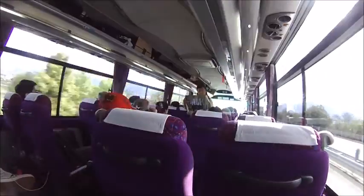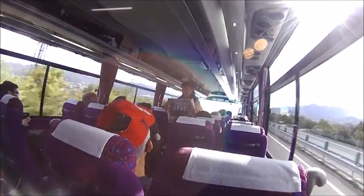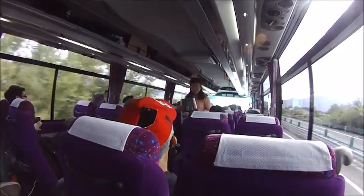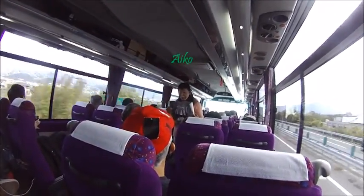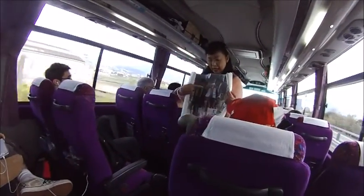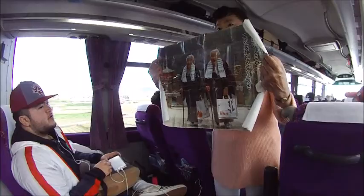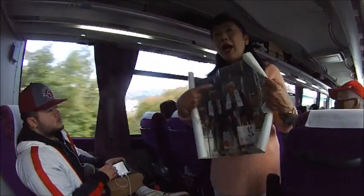Showing us pictures of the oldest woman and man in Japan. 118 for the lady and 115 for the man. Look at that. And they're still going. And they still can do for themselves. They still can function, feed themselves. They still good. Look at that. Wow.